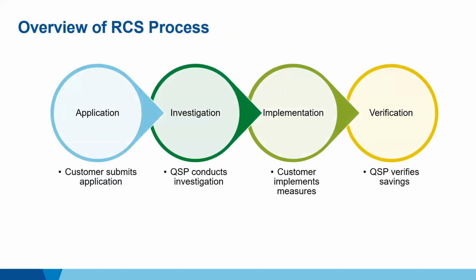Next slide. So the RCX process goes through 4 different phases. Initially, we'll get an application from the customer. We'll review that application and make sure that the facility looks like it'll be a good fit. At that point, we'll contract with a QSP to come out and do some investigation with your facility.